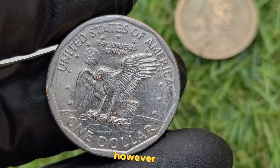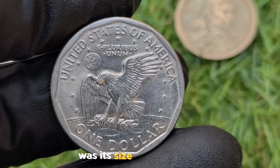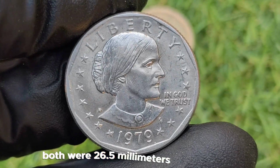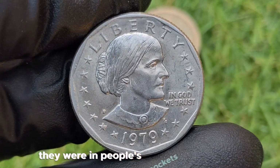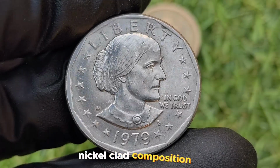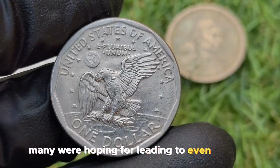However, one of the key factors that led to the coin's failure was its size. The Susan B. Anthony dollar was about the same size as the quarter, both were 26.5 millimeters in diameter, making it difficult to distinguish them when they were in people's pockets or wallets. Additionally, it was made out of a copper-nickel-clad composition that didn't have the gold-like appearance many were hoping for, leading to even more confusion.